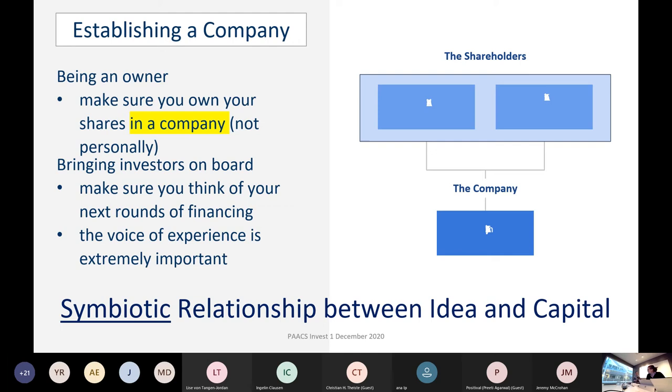Camilla, I think it would be important if you could just explain why it is so important for people to own shares as a company and not as an individual. Yes. I think it goes without saying that you will do your business in a company, and the reason why you want a limited liability company is of course that you have limited liability. You're only in charge of the equity, and a company is also well organized, you have legislation, you have everything to operate it.